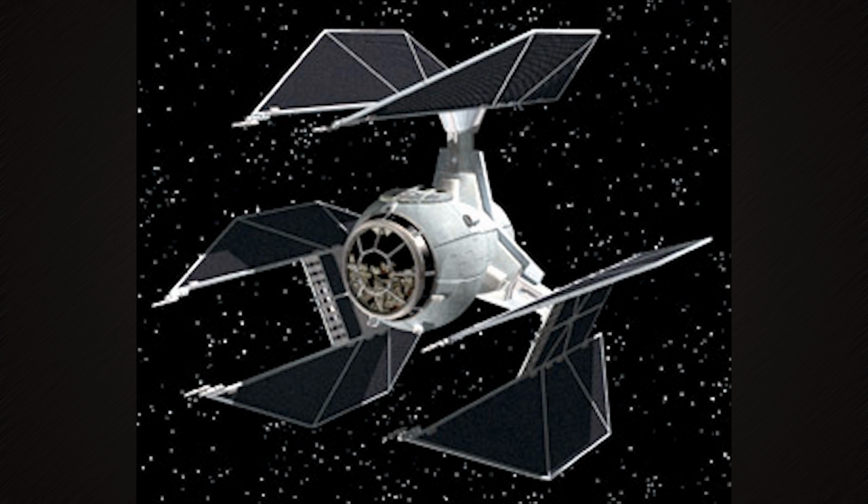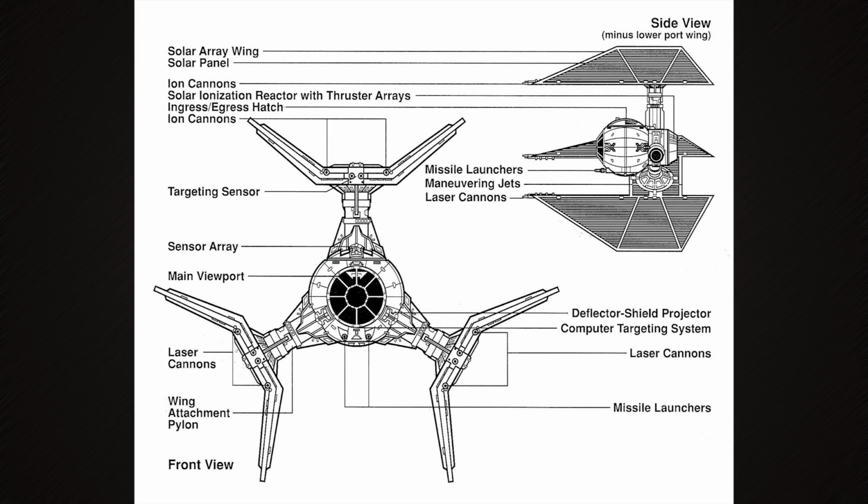Number 10. Coming in at number 10 is the TIE Defender, one of the most absolutely devastating fighter craft of the expanded universe. Compared to many of the TIEs that came before it, which were unshielded, didn't have hyperdrives, and were kind of weak and didn't have much firepower, it was a monster for rebels to have to deal with. TIE fighters would be destroyed, decimated by X-Wing squadrons, but the TIE Defender put up a really good fight.